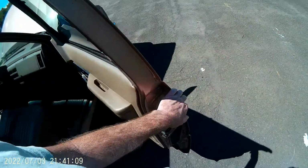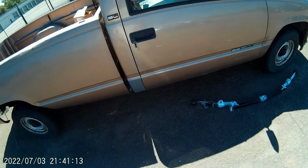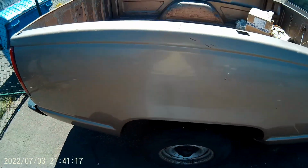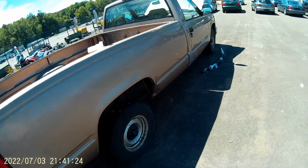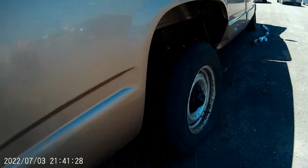But you may have noticed the leaf springs. That's what we're doing today, or at least trying to. So I already got a head start to see exactly how obscenely stupid this is going to be, because I've seen videos on YouTube where they've done these. So I know a little bit about what to expect.